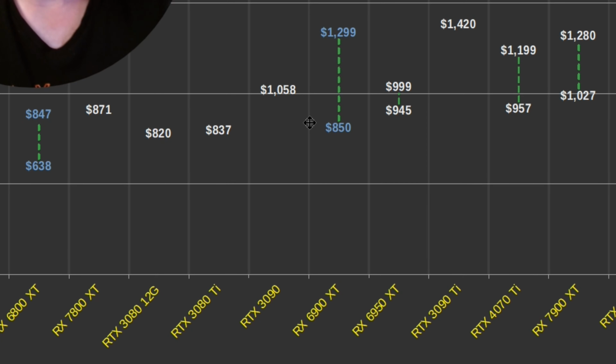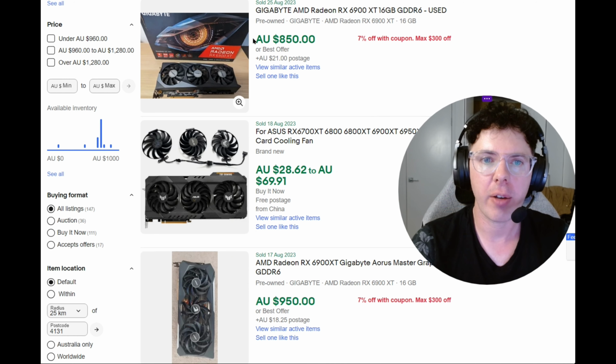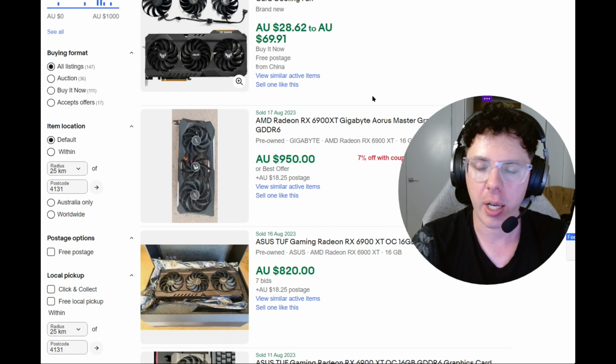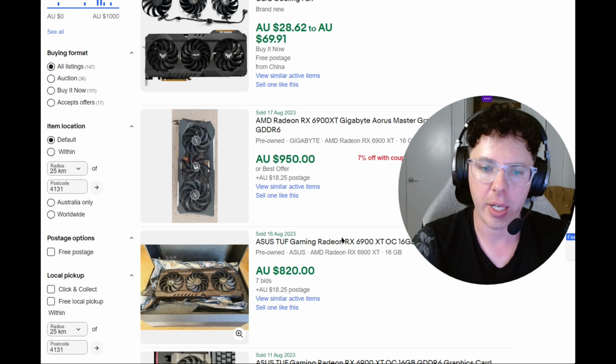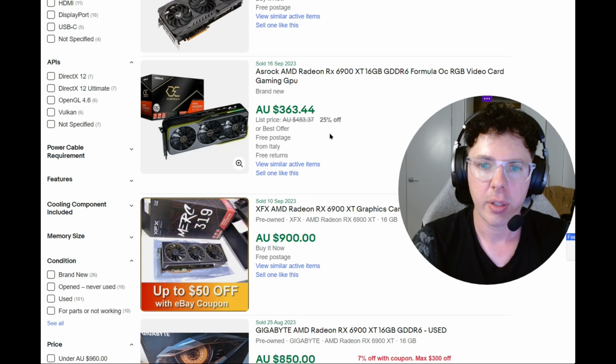That one is going for just $850 on the used market, which is cheaper and performs better than the RTX 3090, which is $1,060. So here we have one pre-owned Gigabyte, which went for $850. This is a 16 gigabyte card as well. And this is a really good card. At one point, this was the flagship AMD card until the 6950 came out. But yeah, these are going, you can see here, $820, $850, $900.